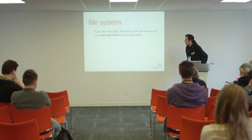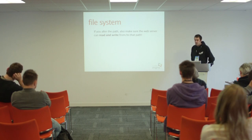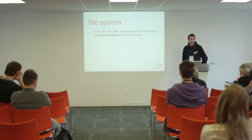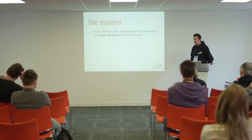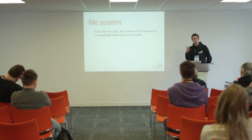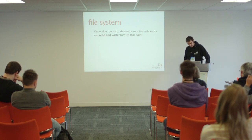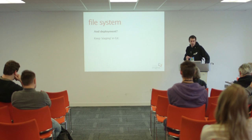So obviously, we can take it as read that if you alter that path away from the files directory, like we're planning to do, then you just need to make sure that the web server can both read and write to and from that path, because it's absolutely crucial that it can read and write from the active config directory. And I've jumped ahead of myself, I've already said that. For deployment purposes, keep the staging directory in version control, not the active directory.